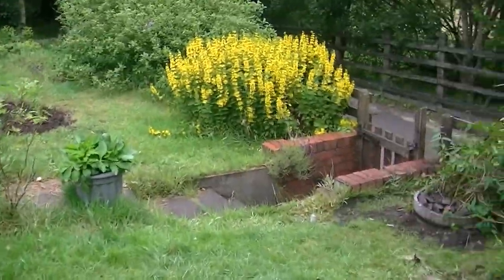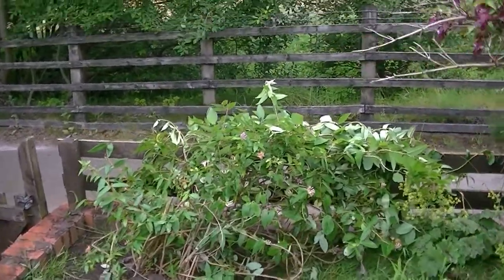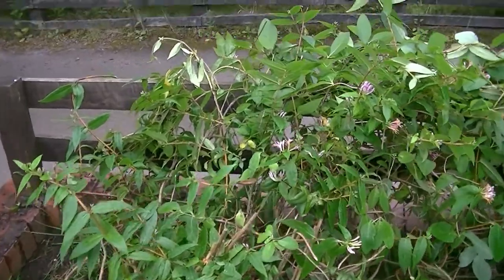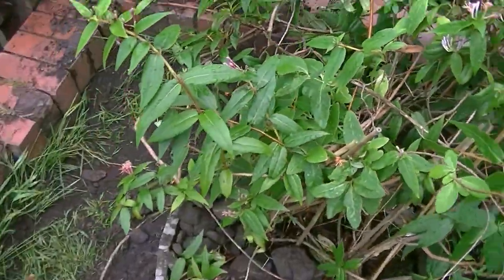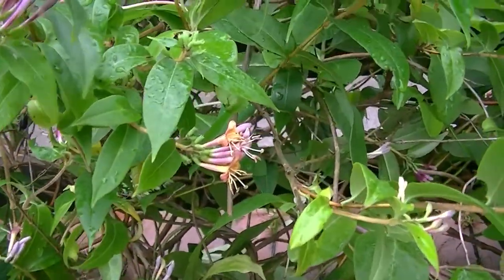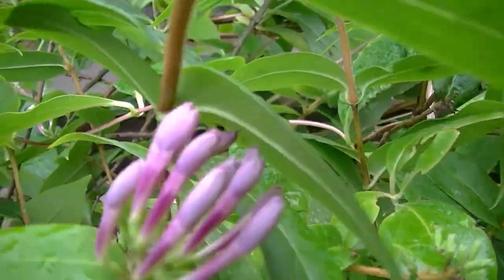The other thing that we did was move this honeysuckle. It was on the side of the house and it was falling to bits. Look at all the canes that are still in there. Need to get all these out. I can use those somewhere else, so I'll get those out in a minute. But it's got very small flowers with no scent, but it's quite pretty.